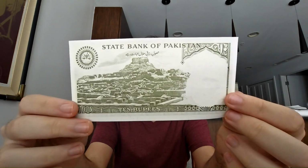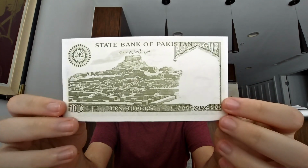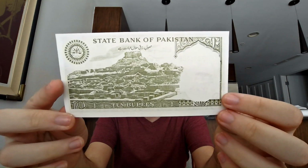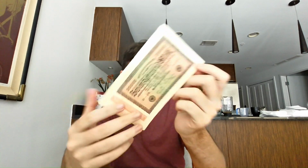So this is an interesting little piece of Pakistani history here, because you can tell these are ancient ruins of a very historical site. I don't really know that much about it, but still neat to see this. So, another neat Pakistani rupee for the collection here. All right, so we're going to be back in Europe on this one.